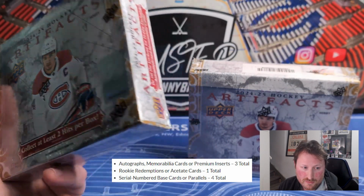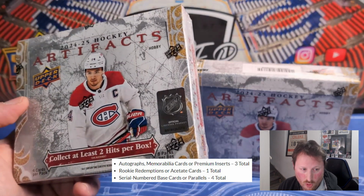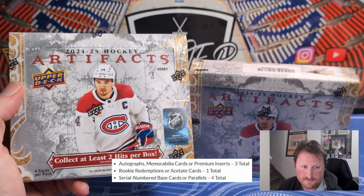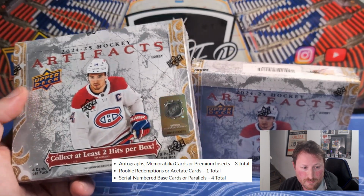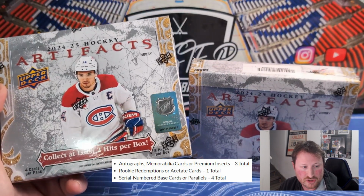And then of course the premium inserts would be like an Aurum card or something, unfortunately, or one of the 1 total of either the rookie redemption or an acetate card, and then 4 total of the serial numbered base cards or parallels. So pretty much every other pack should have a numbered card in it.